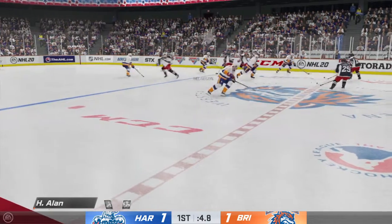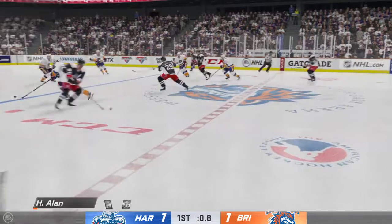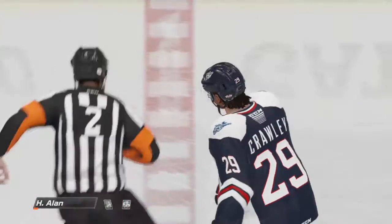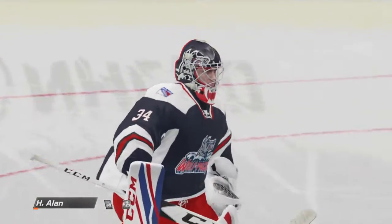Prince has won the draw here in the neutral zone. And that brings the first period to an end where we are tied up at one.